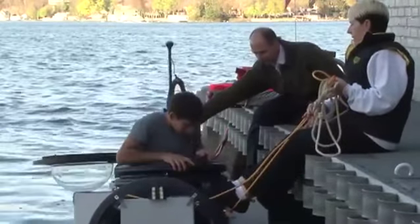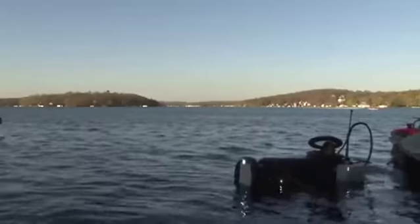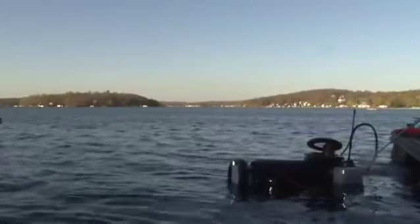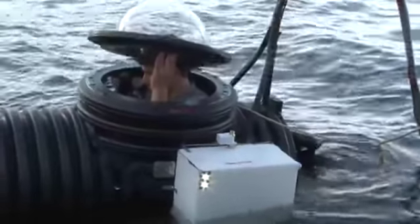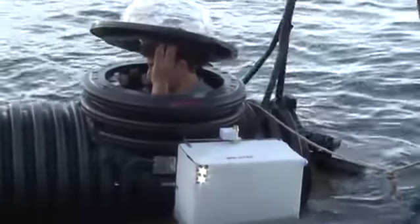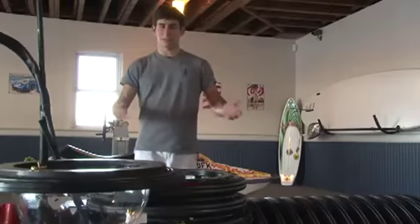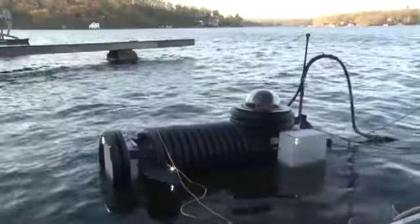One of the remote control submarines I had built was able to dive like 30 feet in Lake Hopatcong, and I saw tons of fish. I even picked up a crowbar and an old light fixture, and just learning from experiences like that, I was able to eventually come to this.